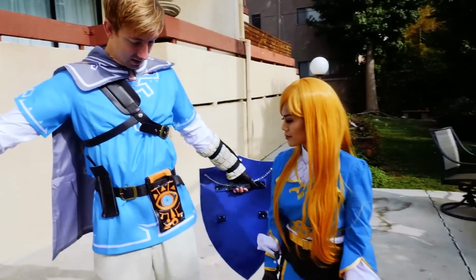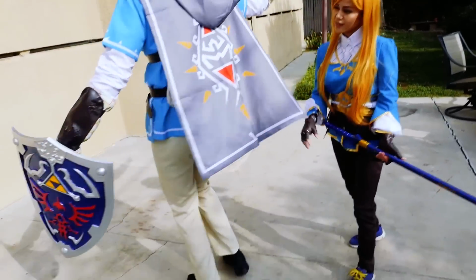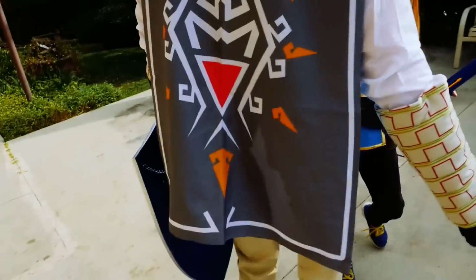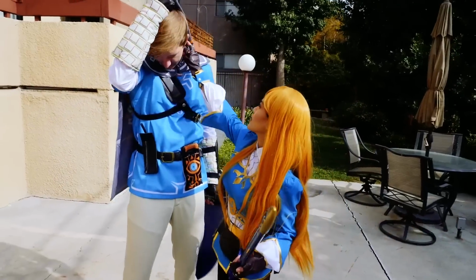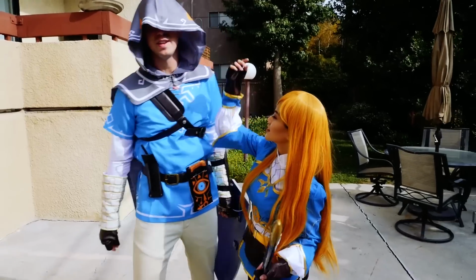Spin around, guys. Let me see the rest of this. Oh! Look at that cape. I like the cape. Thank you. Cool design. And it's got a hood. Whoa, and a hood. Let's throw the hood on here. Oh, you look like Assassin's Creed now, too. We're combining all the video games into one.